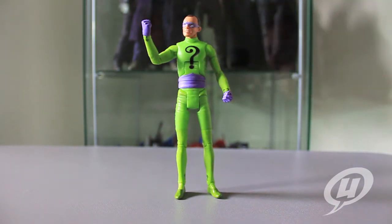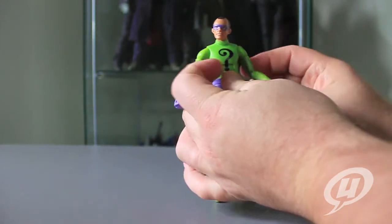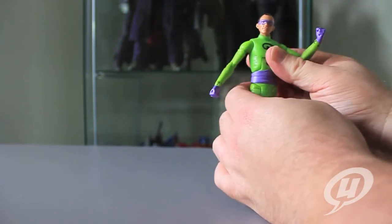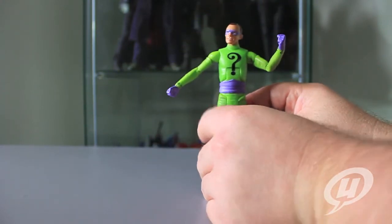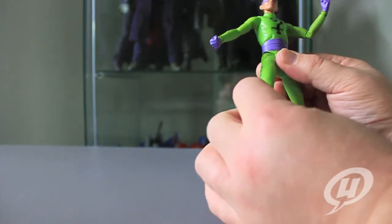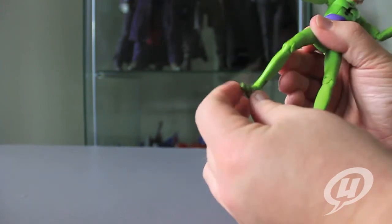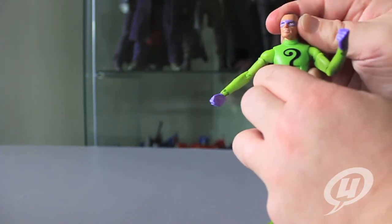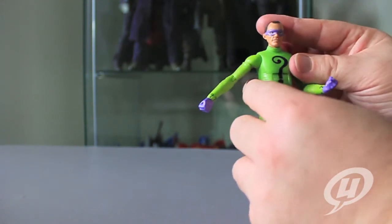So we could talk about his articulation, but it's standard DC Universe stuff. You've got ball joint shoulders. You've got the bicep cut, standard joint at the elbow. He does have the upper torso and waist articulation, standard DC Universe Classics with that T-frame sort of split at the upper thigh. You've got a mid-thigh cut, single joint knee, and then you do have some single articulation down here. No foot rocker. The head can't really look up or down unless you do the ab crunch, but it does have full 360-degree movement up here. So pretty standard DC Universe stuff.